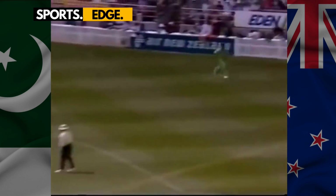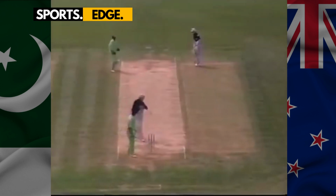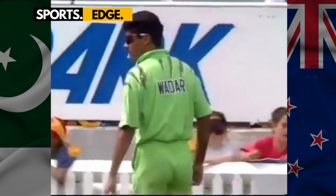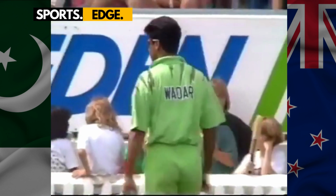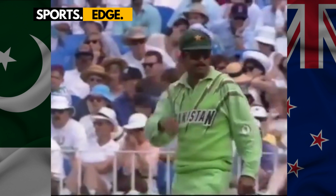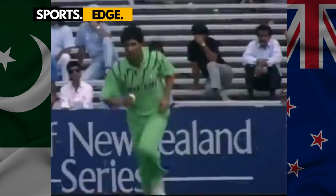And Martin Crowe gets him away for at least 1 to start with. And that's all you'll get as Waqar Younis converges. So Javed Miandad trying a few things, but maybe a little too late for him. Who knows? You can go out and get a team out in 10 deliveries, can't you?